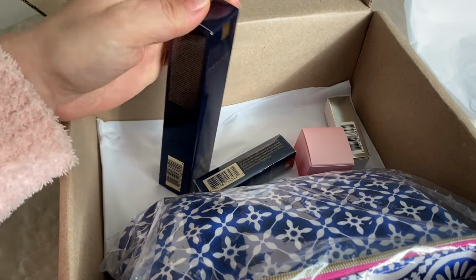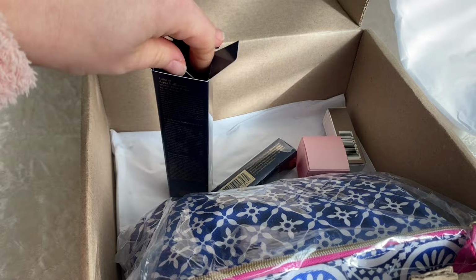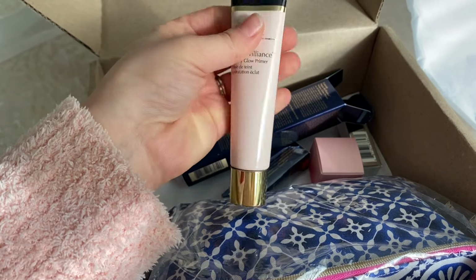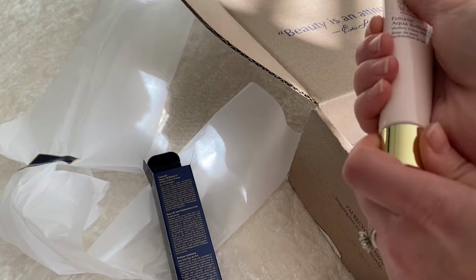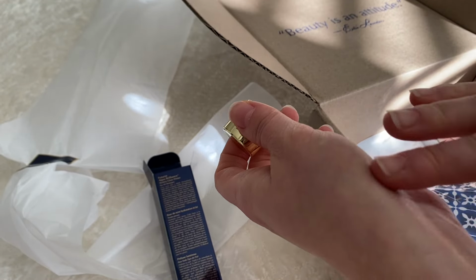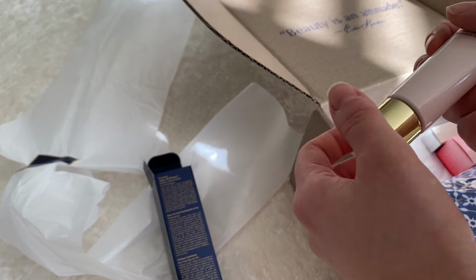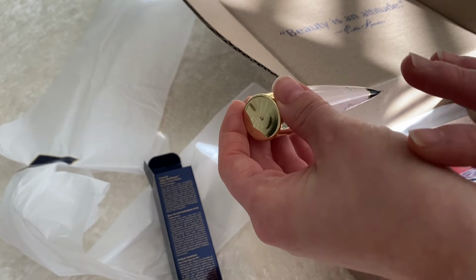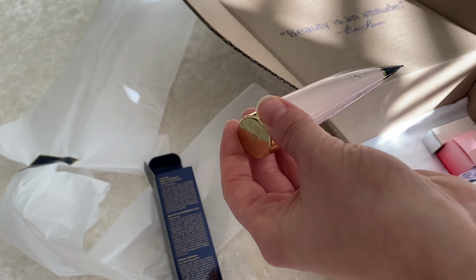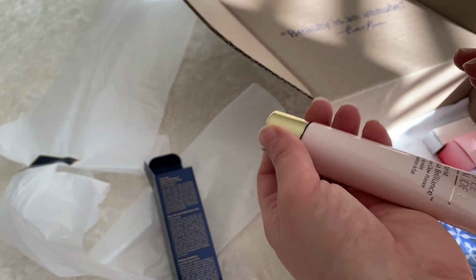So this is a primer. I'm out of primer, so I used one for the longest time, but now they don't have it anymore. So I've decided to give this one a try. Looks nice. Okay, I'm going to open it for you guys. Feels nice and light. Okay, feels good. Not sticky, not thick, very light, like that.